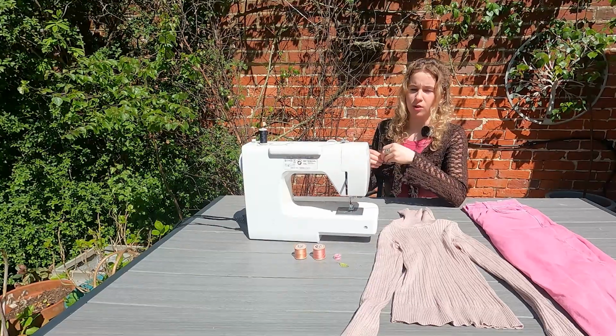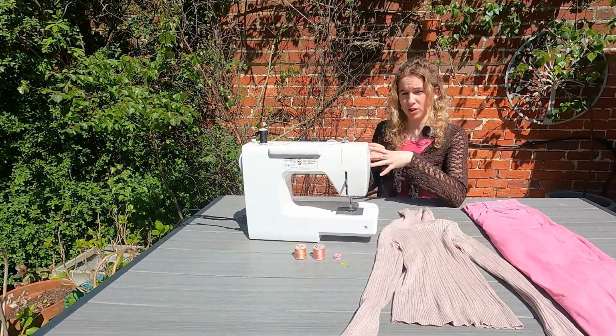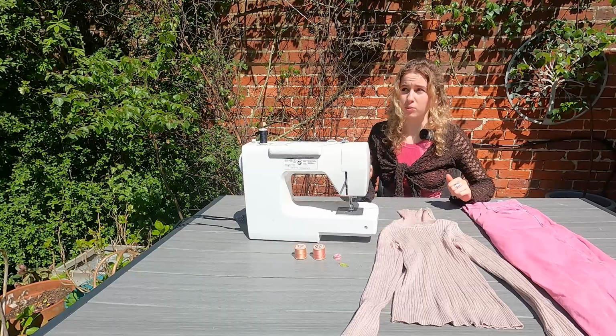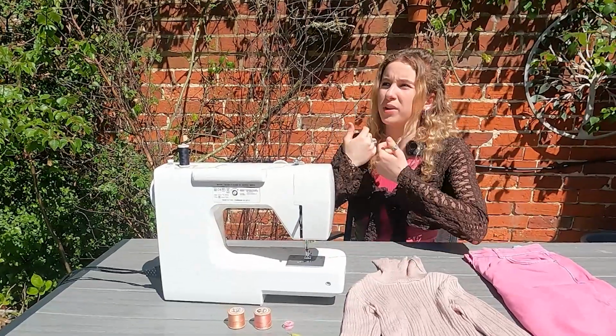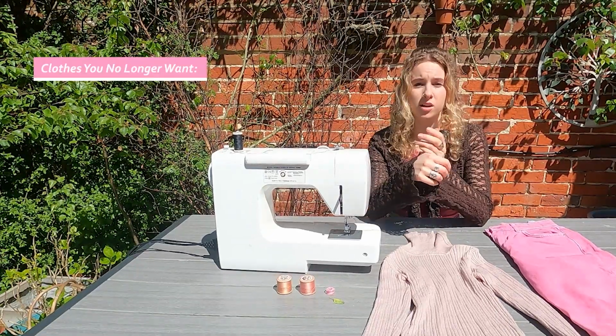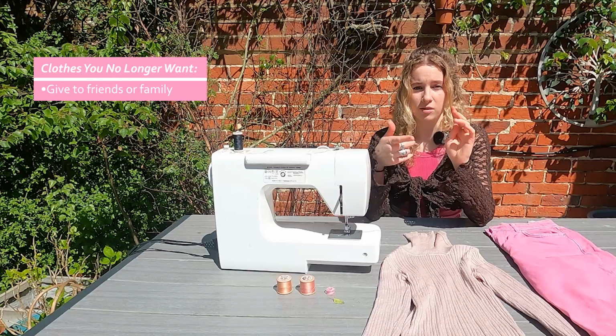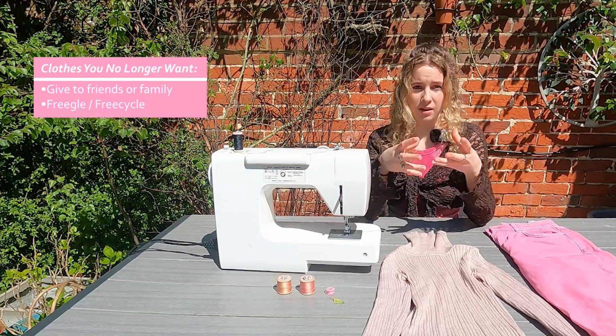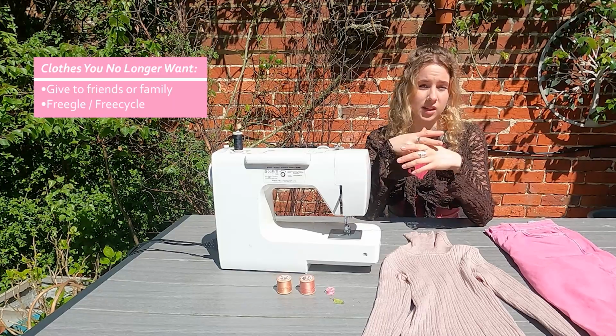Because I give my clothes a lot of thought before I buy them, to make sure that I'm actually going to keep them for a long amount of time, it isn't often that I will sort through what I'm not keeping. But let's say I didn't want this top anymore. I have a few options. I could ask my friends and see if anyone wants it. I could put it on Freegle or Freecycle, which is where people can get things for free, or I could send it to a charity shop.